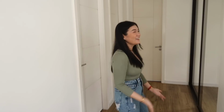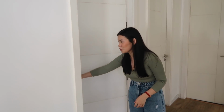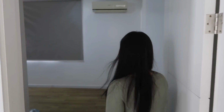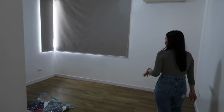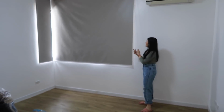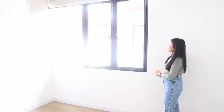Okay, so now we have the rest of the room. So here is gonna be Kingsy's room. So there you go. This is gonna be his room. And again, like I said, it's still very empty. His bed, we just bought it. And of course, we have the roll of blinds in here.